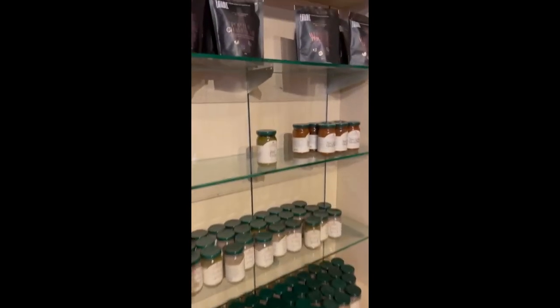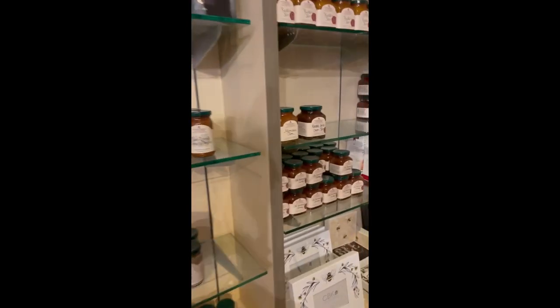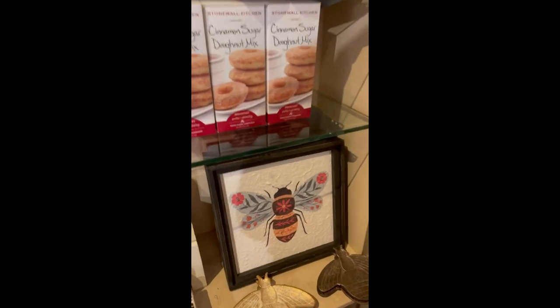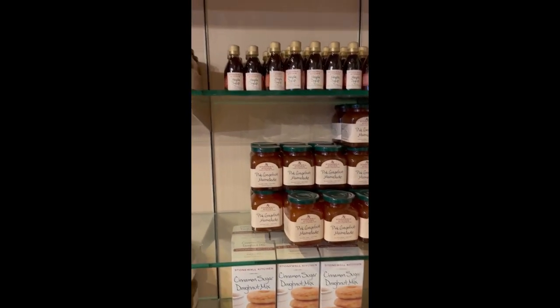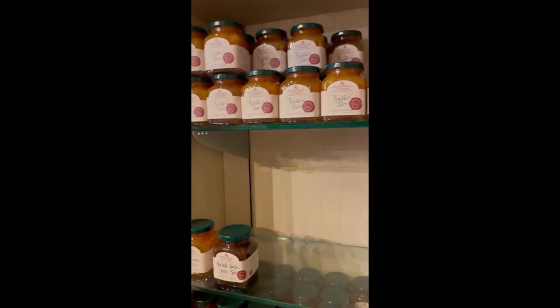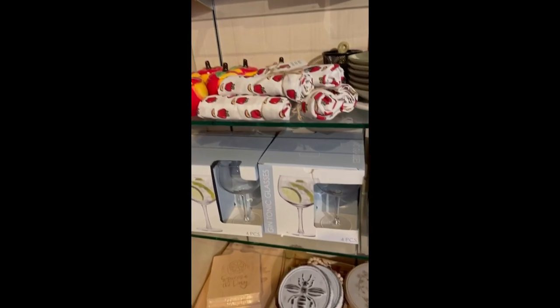All kinds of Stonewall Kitchen products. Oh, look at the bee. So cute. What is that Stonewall Kitchen? Donut sauce. That was a spaghetti sauce. So many cute things here.